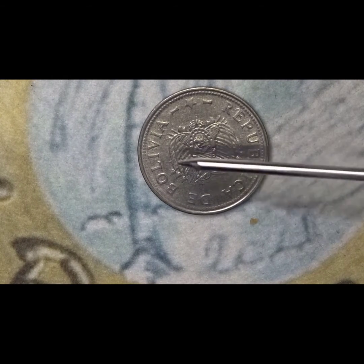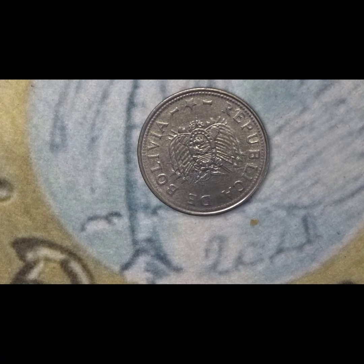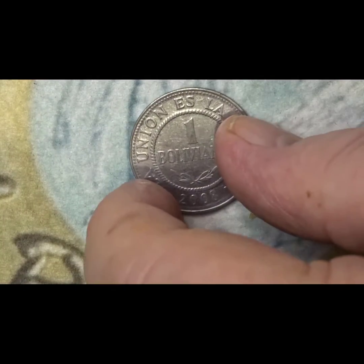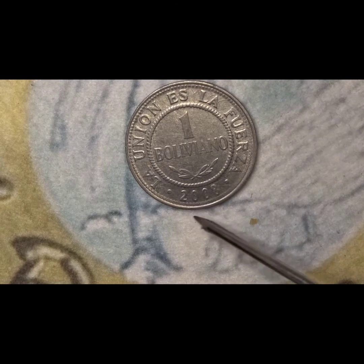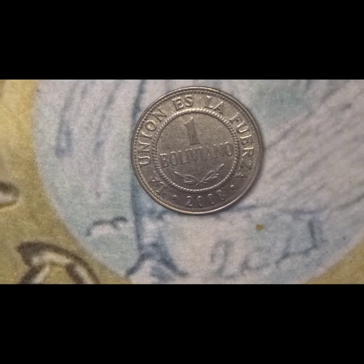It says Republic of Bolivia. This is the Bolivian coin. It's 1 Bolivaro. And on that side you have the coat of arms of Bolivia. It's from the year 2008. On the back you have the value of 1 Bolivaro, which is encircled. You have some laurels at the bottom of the circle, and then around the outside you've got Union Esta Republic and the date.